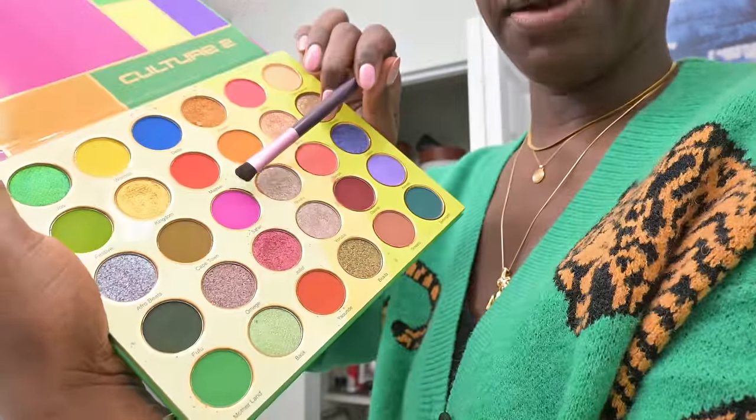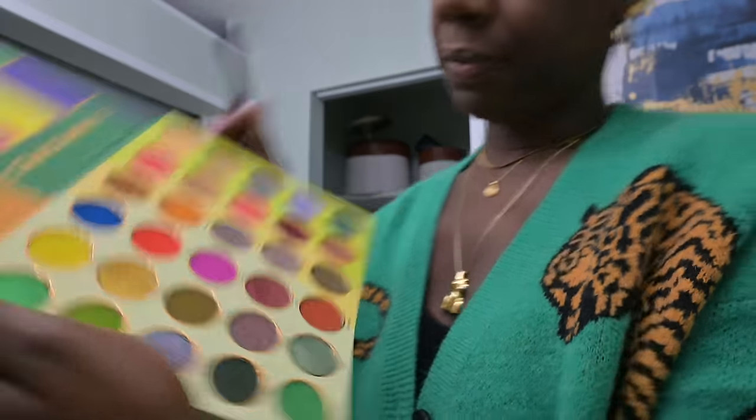All right, I am wearing, as you can see, this green sweater, and so I kind of want to put on a shadow today that has purple in it. I think purple and green go well together. I have the Juvia's Place Culture 2 palette. This is from Ulta. Blue would also work, but I think I'm going to go with shades of purple. So I'm going to use Safari and also Joloff. And we'll see. I don't think I've used Safari at all before, so I don't know what that's going to give. Okay. Color payoff is nice.